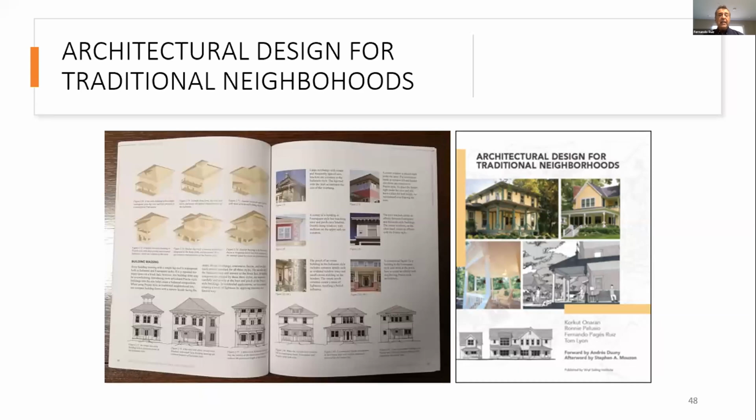The illustrations you're going to see, that you've seen and that you're going to see, all come from the book that we put together with the Vinyl Siding Institute called Architectural Design for Traditional Neighborhoods. And we deal with all these elements that we've been talking about in more depth. You can obtain a copy of the book at vinylsiding.org, I'll show you the website at the end of this presentation. You can get a copy in the mail, or you can just download a PDF version of it free right there on the website. And you'll notice that my co-authors are some very good architectural firms that dedicate themselves to creating these kinds of traditional neighborhoods.